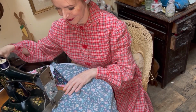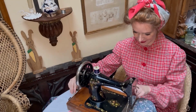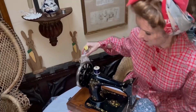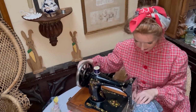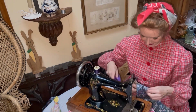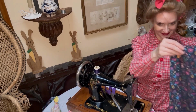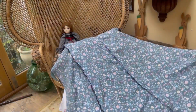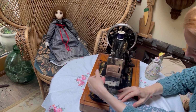Very therapeutic using this lovely hand crank machine. It's my homemade pincushion from a half doll. And now I'm laying these centre front and centre back pieces together before pinning the sides and stitching them together.